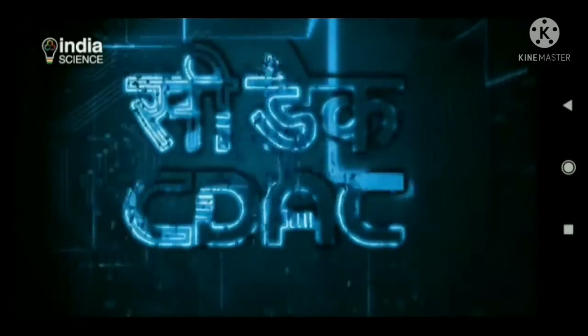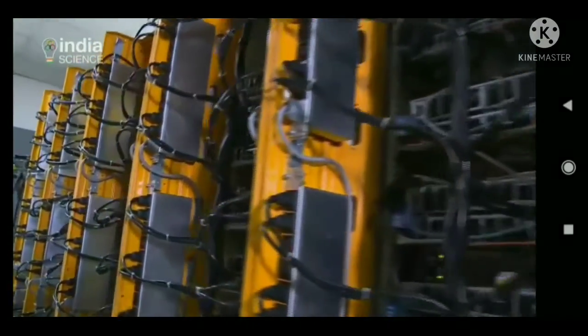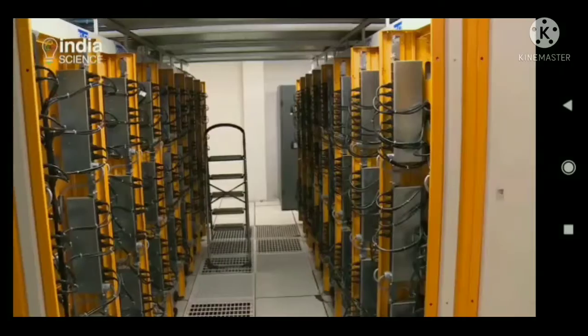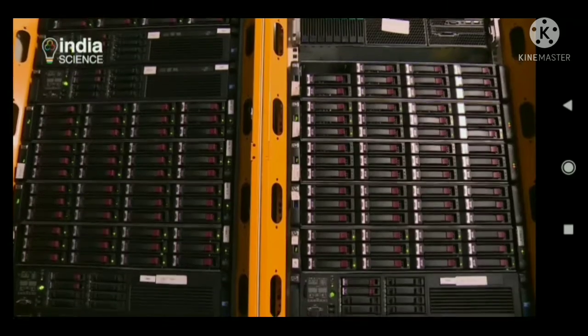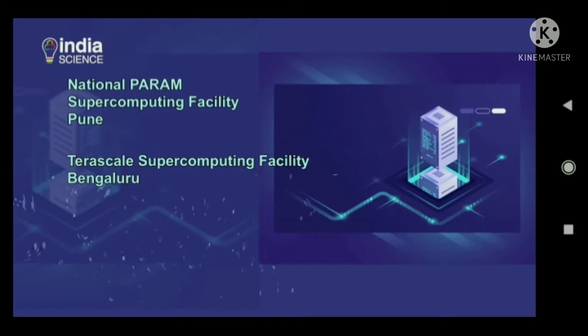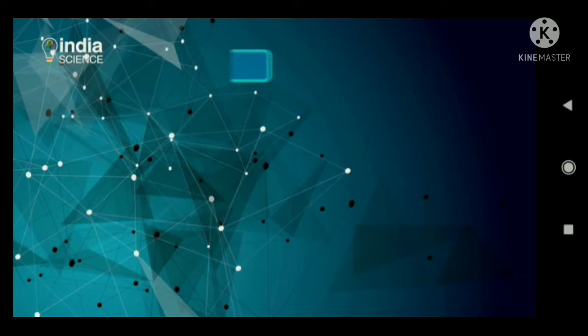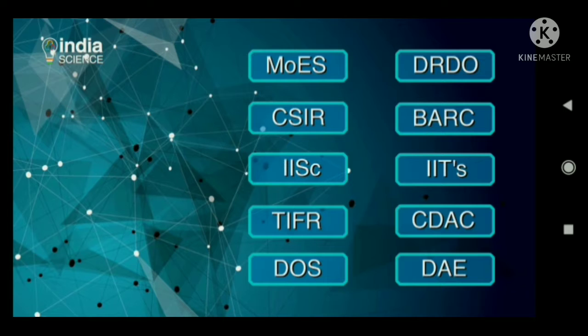The newly formed CDAC took up this challenge and went on to produce a series of Param supercomputers between 1990 and now, the final one being Param Yuva II, that has an impressive configuration by any standards. CDAC has commissioned and operates 3 national computing facilities for HPC users community in India for a wide range of intensive tasks across a wide range of disciplines.